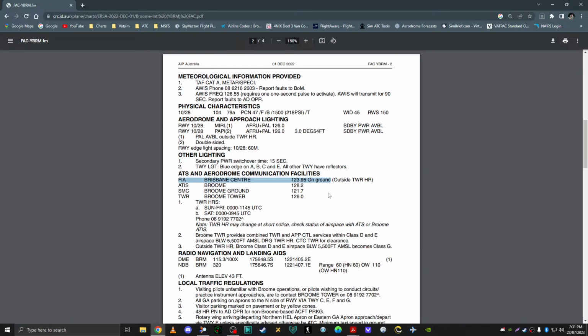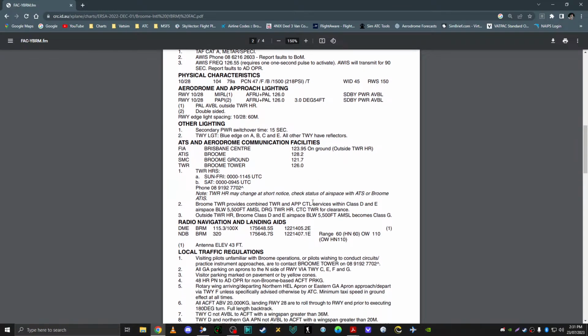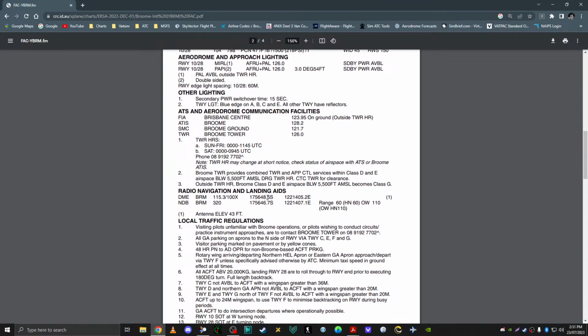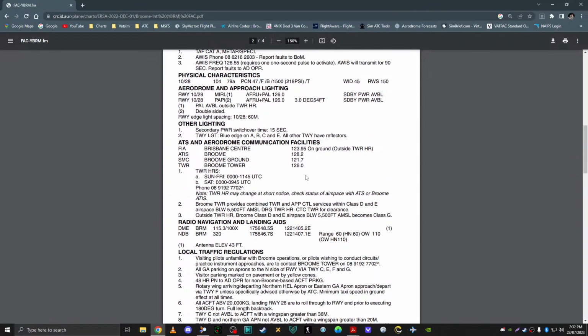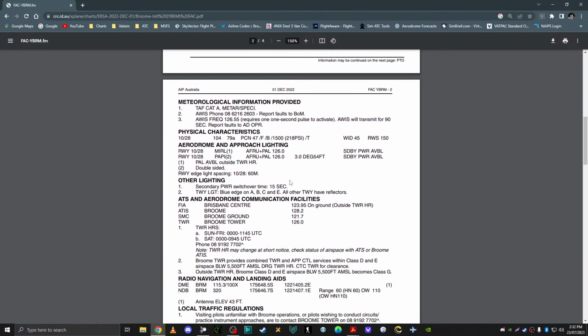So the first thing you do, you give your taxi call: Brisbane Centre, November Foxtrot India, taxis for runway 10 Broome, for departure to the west, east, whatever. And they'll give you an IFR clearance, a squawk code, and what traffic is around. Now also, of course, outside tower hours, there might be people on VFR, and so you need to also do a CTAF transmission, because people on the CTAF might be doing their jollies, or you might have VFR aircraft coming into the control zone. They need to hear about what you're doing.